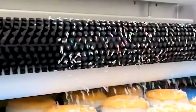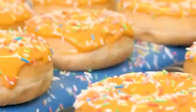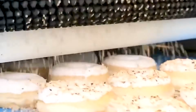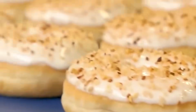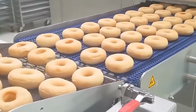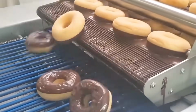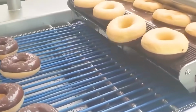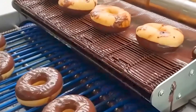Filled varieties like custard, jelly, or cream-filled donuts are processed using pneumatic injection stations. The donuts are gripped and punctured automatically, and then a precise quantity of filling is injected into each center using calibrated nozzles. Topping lines include various enrobing stations for chocolate dips, icing drizzles, and even cookie crumb coatings, depending on the product line. Once decorated, the donuts pass through a final quality control checkpoint.